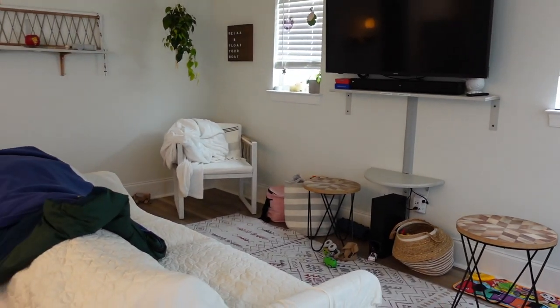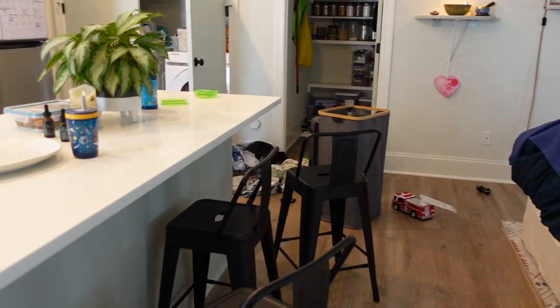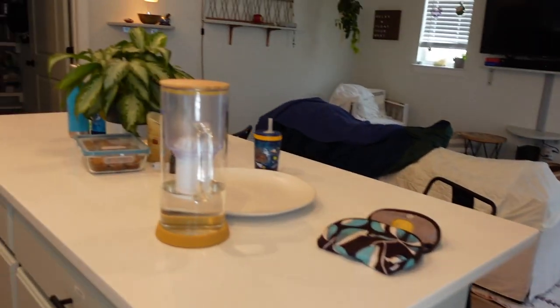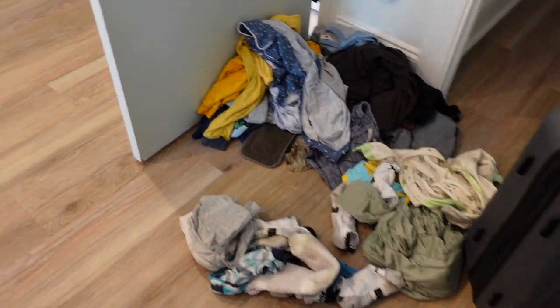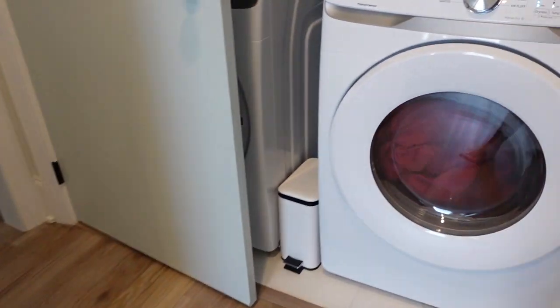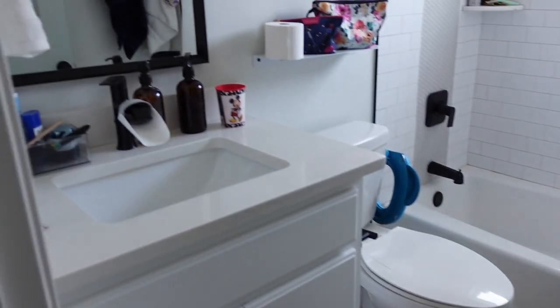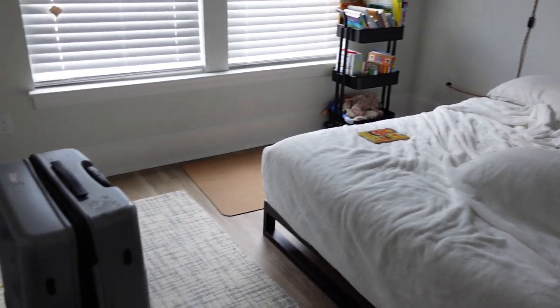Okay, here is our living room. So all over the place. We've got shoes all over the place. We've got laundry all over the floor getting separated, and we have a load going. The bathroom, not too shabby, and the bed in here is not made.